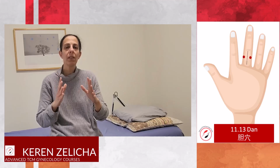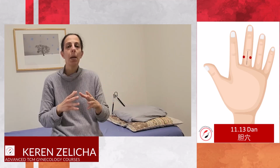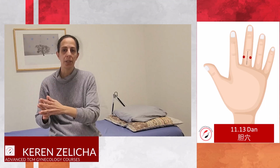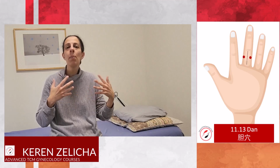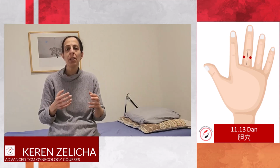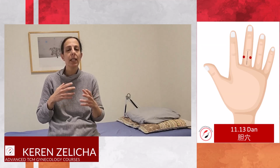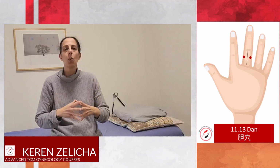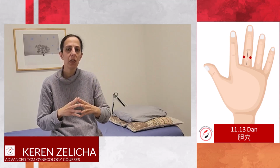This point treats deficiency type of the gallbladder and the heart qi, but we can also use it for excessive hot flame situations. The indications will be, for example, first, emotionally, fright or fear, or a person who does not have courage. He can be easily frightened and he can have a lot of dreams and a sleep disturbance. So Dan Acupuncture Point first will treat emotional disturbance.